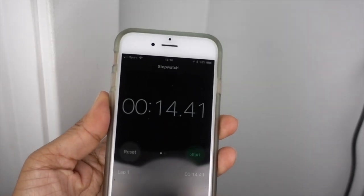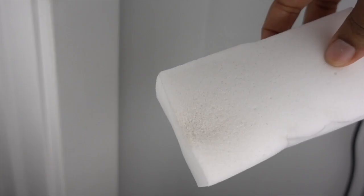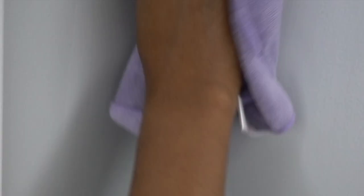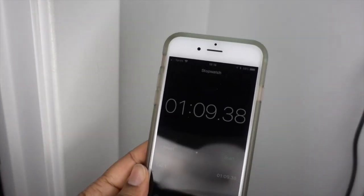Well, that was fast. That whole thing took a total of 14.4 seconds. So let's go in with the traditional cleaner and a microfiber cloth. And you can see the dirt on the sponge, by the way. Yuck. All right, we've got a microfiber cloth with some traditional cleaner. We're going to go for this scuff mark over here. Okay, well, I'm shocked that it worked. There's actually still a little bit of a mark here, but most of it came off. But I scrubbed for significantly longer, 1 minute and 9 seconds.